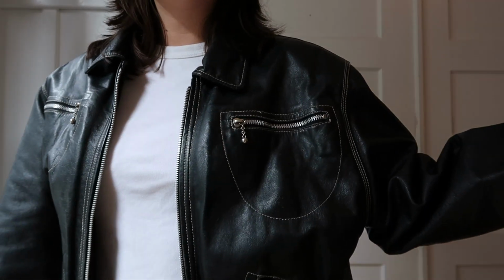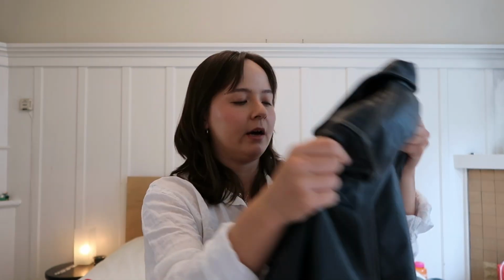And what really drew me to buy it was because the leather felt very soft, and you can tell that it's been worn for a long time, but the leather isn't like falling apart at all. I felt this would be a good staple leather jacket that I'll have in my wardrobe for a very long time. The brand says The Look. I don't know what that is.